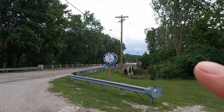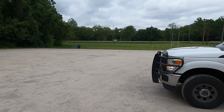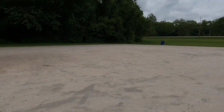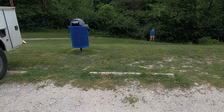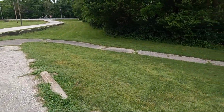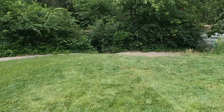All right, here it is, Sugar Creek Public Access, old Coke plant. All right, so we got the parking lot. That's where we pulled in. Nice big parking lot. You can stay here all day. Got a trash can. Then we got this little paved trail. I'll walk through the grass. Comes down to the creek.